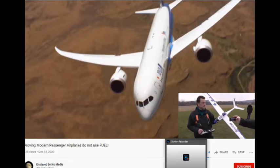So, you're going to claim this electrically driven fan powered glider is like the 787 and its gas turbine engines? Well, they both use fuel. The aircraft uses Jet A fuel, where the glider uses the chemical reaction of a battery, probably a lithium-ion battery. What else do they share? Shall we have a look?